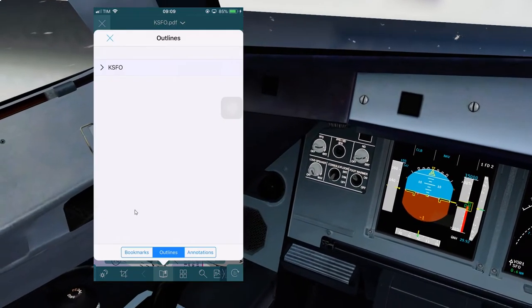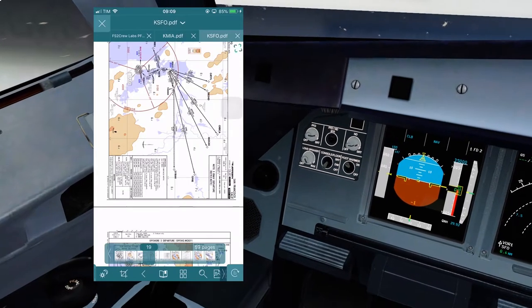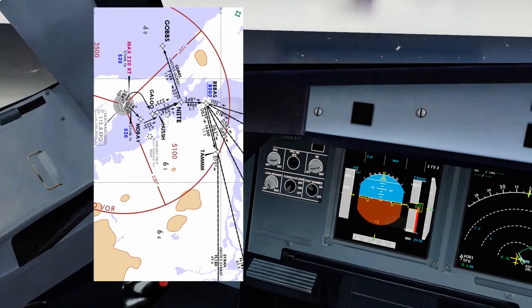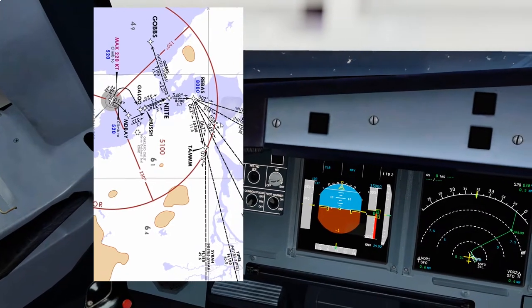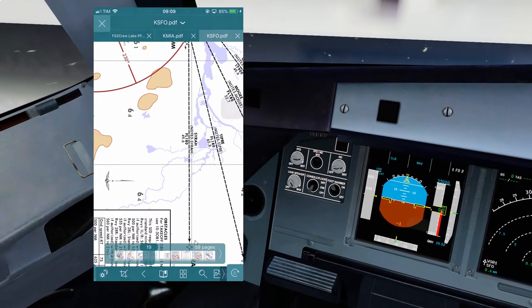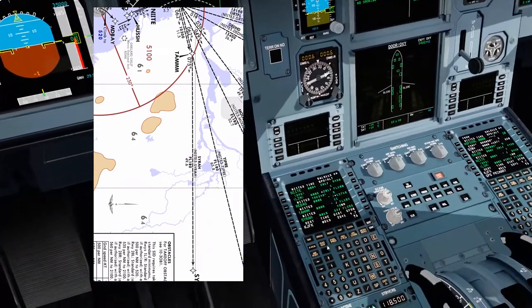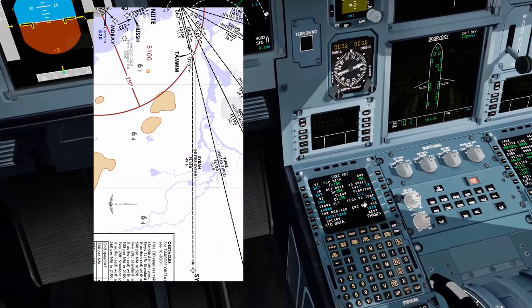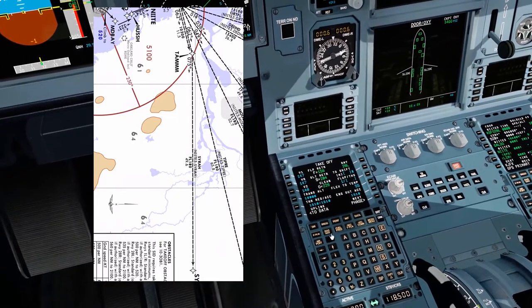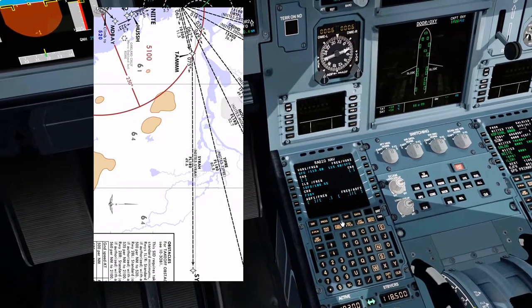After departure, we are gonna use the departure Liti 3. Well, it's already set. 280 to Gallo, Hus, Niti, Rebus, and after that we're gonna use this Siha intersection to departure. Our V speeds for departure are 147, 147, 148, flex 55. No radios already set on frequency.